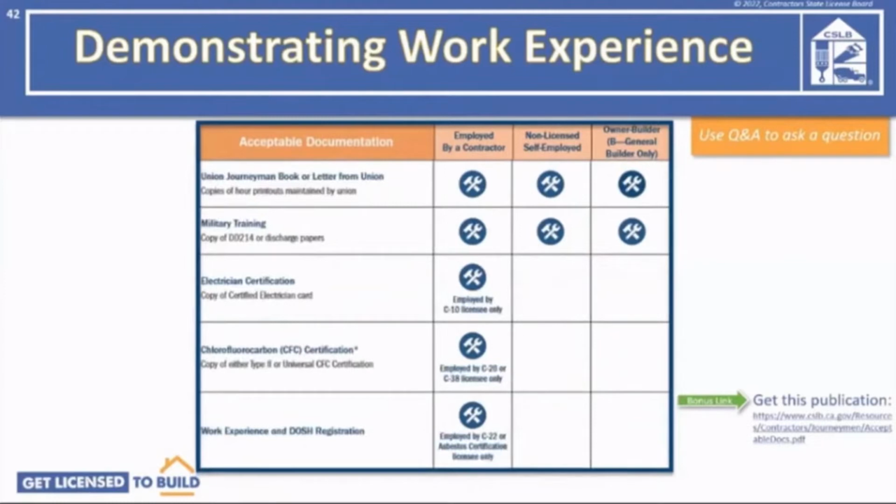If you do not have this information readily available, you may want to begin to gather it now, just in case you're asked to provide it in the future. Remember, you're trying to demonstrate 4 years of experience within the last 10 years. CSLB staff may contact the certifier of experience or other parties to verify experience.